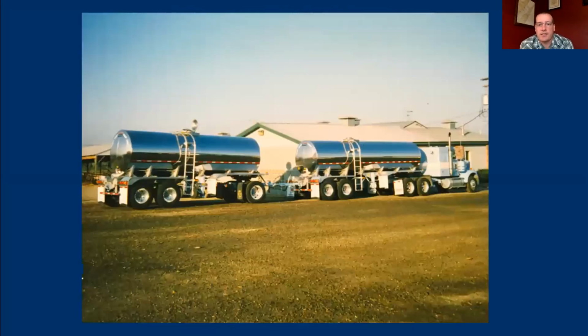So here's another set of tandems here at a dairy here in Washington State. In the previous photo, you had the pump box on the tractor, but the rear trailer also had a pump box. In this setup, the pump box is on the tractor, and then there's actually a valve manifold. So you can direct milk into the front trailer, or you can direct milk into a pipe, which runs to the back of the front trailer, and then through a hose along the dolly into the rear trailer.